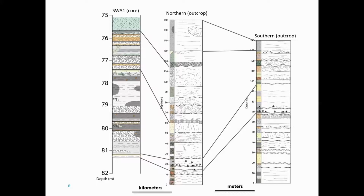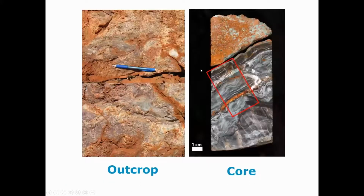Another interesting discovery that we've made in the core is that if you correlate the cores between each other, you find that there's not a lot of areas where correlation can occur. However, when you take a step back and you try and correlate with outcrops that are kilometers away, we start to see repetitions of specific horizons. And one of these horizons is this green swirly horizon you can see in these stratigraphy logs. And here's a picture of the green swirly horizon outcrop and then in core.